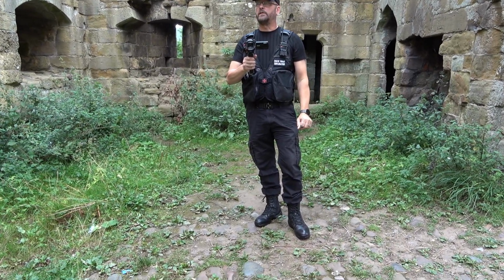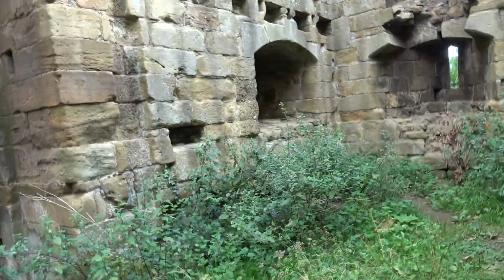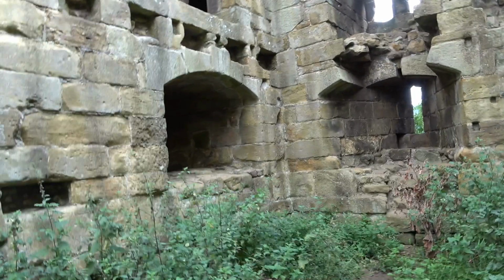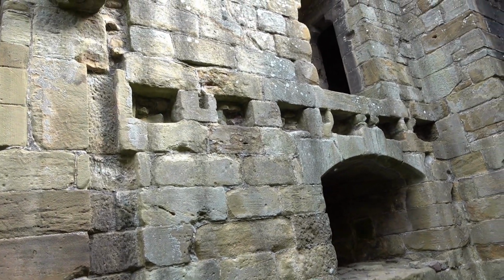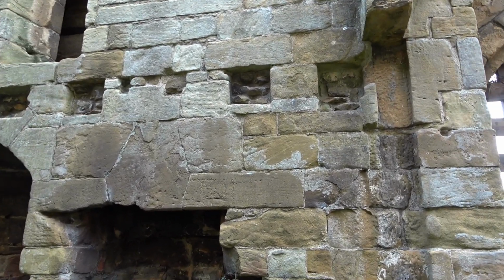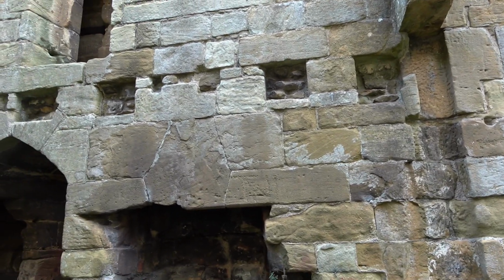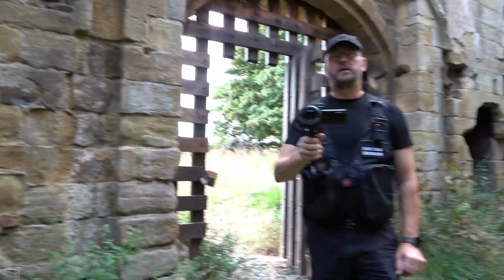Now, as you can see, just like how the masons made structure buildings like this, they always made a mortise point where the wooden beams would have gone into. And as we can see up here, there's 5 on that side, and then we've got 5 on this side. Strong oak-like beams would have gone across and sat within there. It's known as a double-skinned fortress, or double-skinned castle.